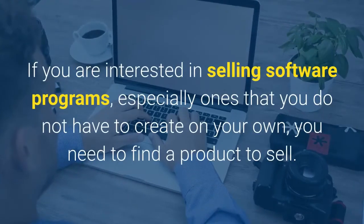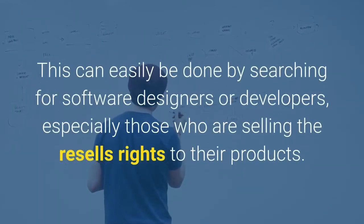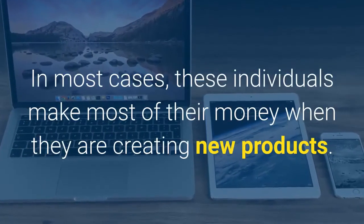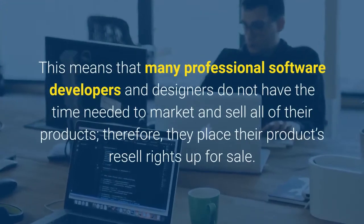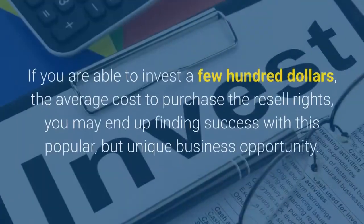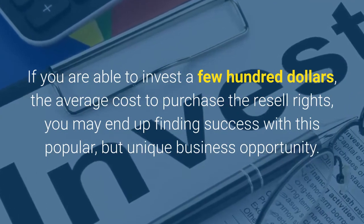If you are interested in selling software programs, especially ones that you do not have to create on your own, you need to find a product to sell. This can easily be done by searching for software designers or developers, especially those who are selling the resell rights to their products. In most cases, these individuals make most of their money when they are creating new products. This means that many professional software developers and designers do not have the time needed to market and sell all of their products, therefore, they place their products' resell rights up for sale. If you are able to invest a few hundred dollars, the average cost to purchase the resell rights, you may end up finding success with this popular but unique business opportunity.